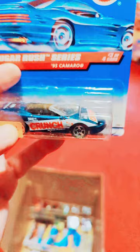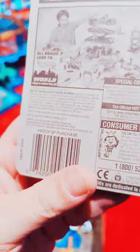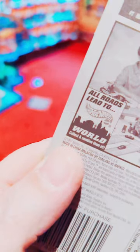But yeah, this is a Camaro. 95 Camaro with the Crunch logos. Let's see, what year did this come out? This came out in 92. Can you see it there?